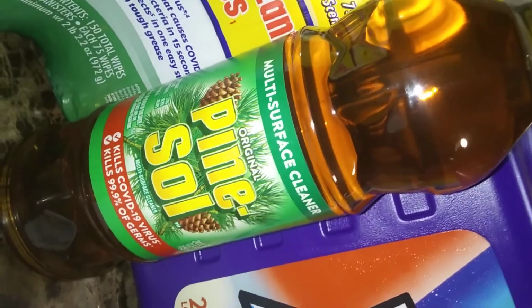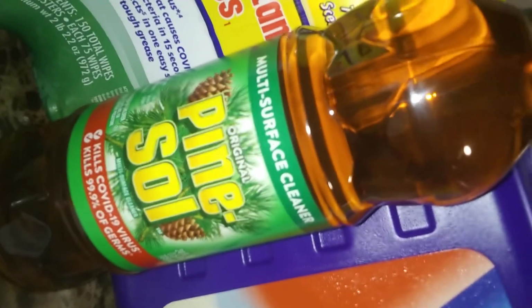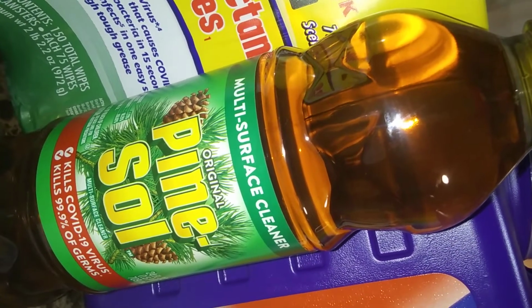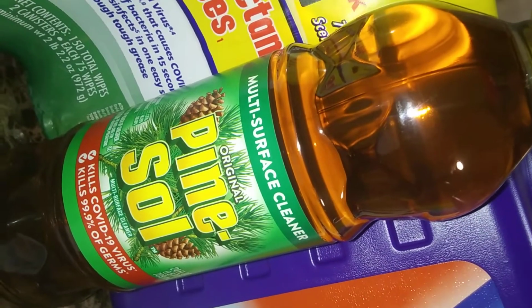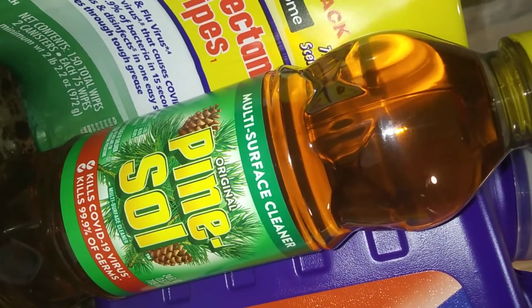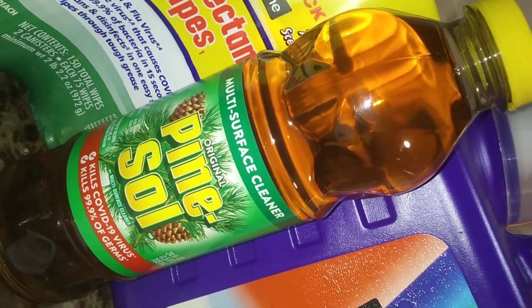And also, during grid down situations and as times just get worse and worse, you can also use Pine Sol as an insect repellent. It will keep flies away. You can spray it around your house, 50-50 or full strength, to keep varmints, rats, moles, insects from coming in your home. So during grid down situations, or if we're locked in or can't go places, especially during the winter, insects like to come inside. So if you put this around the outside of your house and spray it as a barrier, it will keep those insects from trying to come in your house.